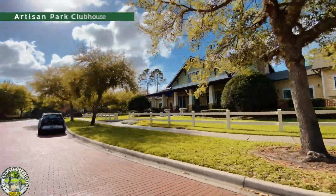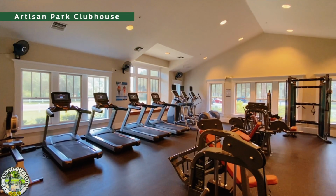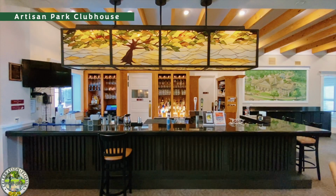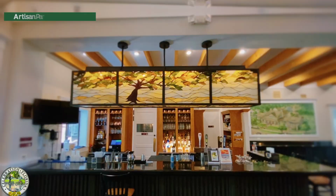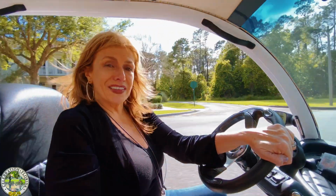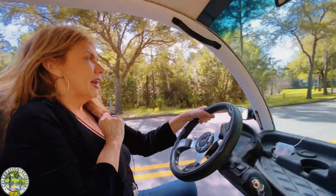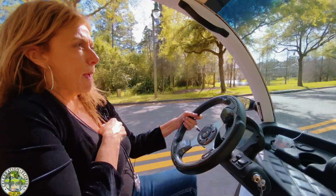It looks like a beautiful Disney resort, and you're going to have access to a fitness center and a wonderful restaurant, and they have a bar, and they give reduced pricing if you want to have a glass of wine and meet your neighbors. Nobody else can go in there except an Artisan Park person that owns property back here, or if they've invited you. So it's very VIP.